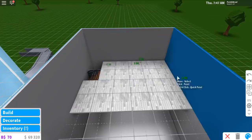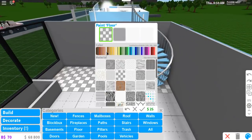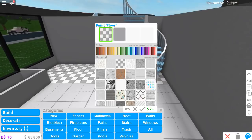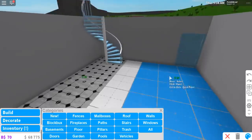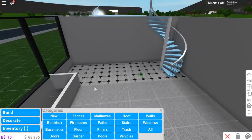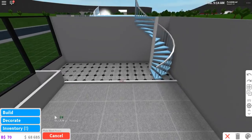Another loft. Oven loft. We can change this to like tiles. I always use these types of tiles for my kitchens. Maybe this. Cozy fabric carpets. There we go. And then I'll also add a little fence thing here to separate that.